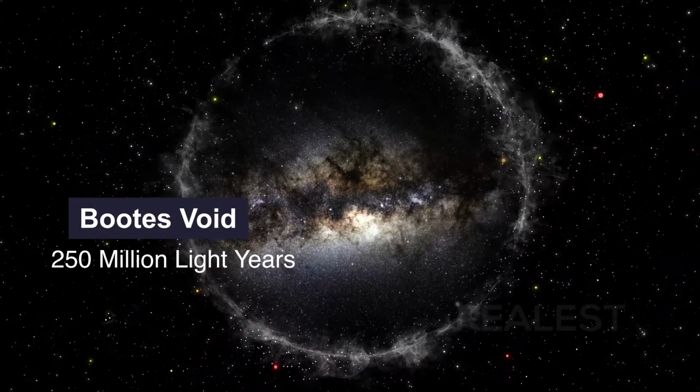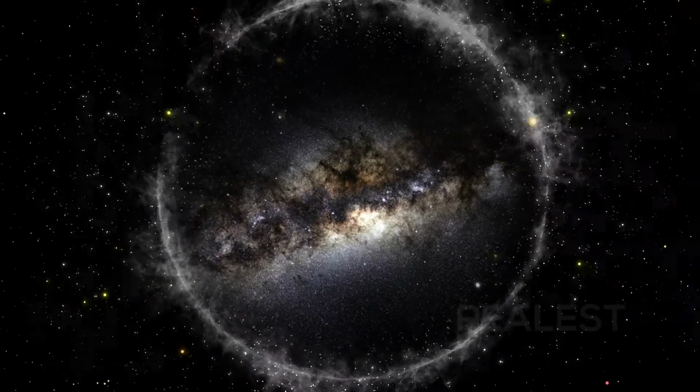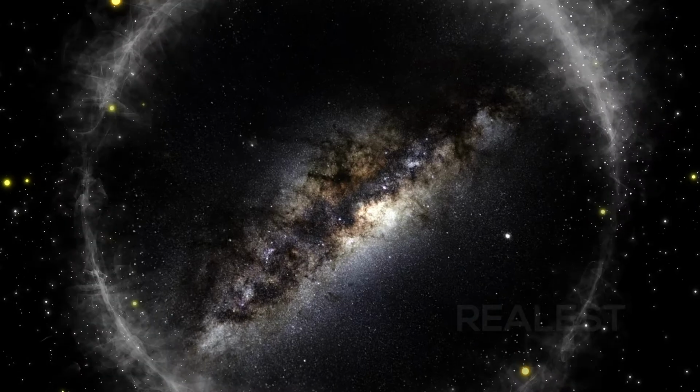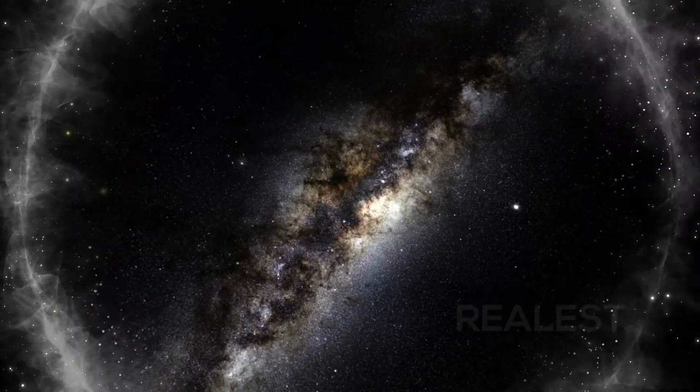Bootes Void, 250 million light-years. The Great Nothing is an enormous, approximately spherical region of space containing a couple of galaxies.